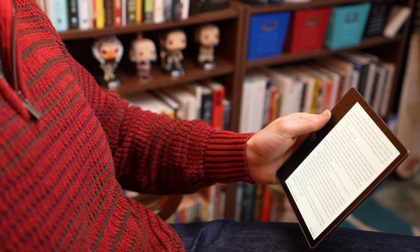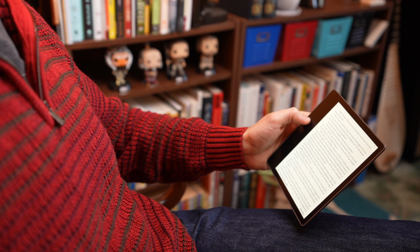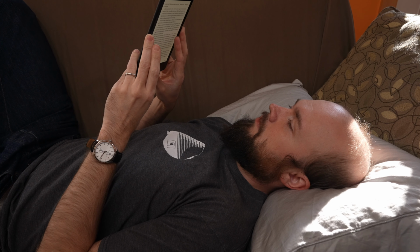If you are someone who wants to hold your Kindle in one hand while sitting up in an armchair, the grip, the buttons, and just the overall balance of the Kindle Oasis make it a superior device. It's more comfortable to hold in that scenario. But if you're like me and want to hold it two-handed while sitting in a chair or above you while laying in bed, the Paperwhite is definitely more comfortable.